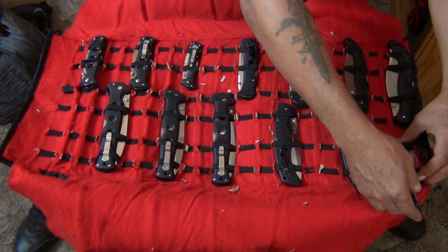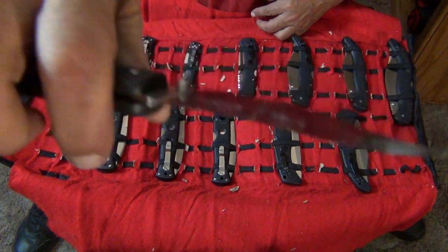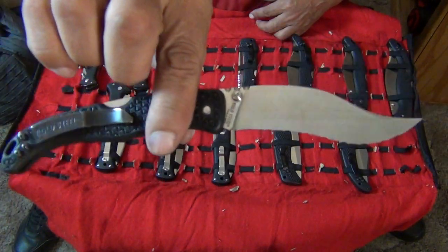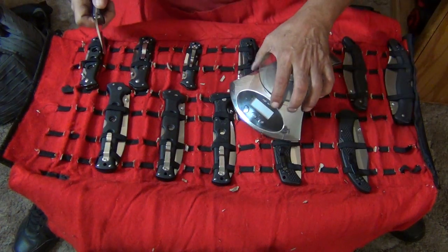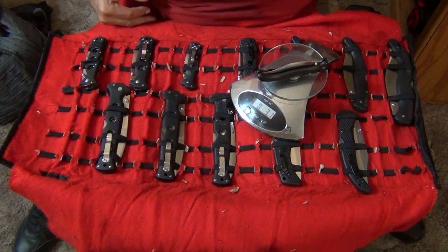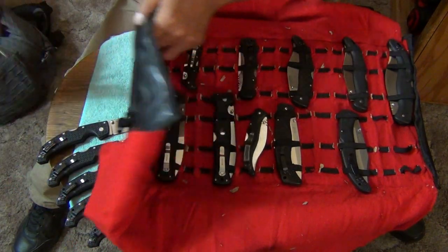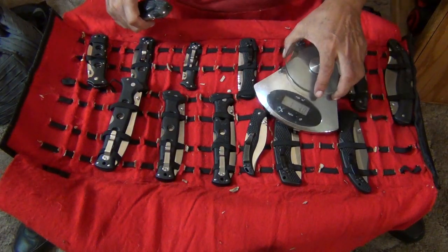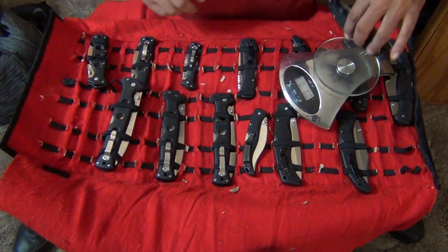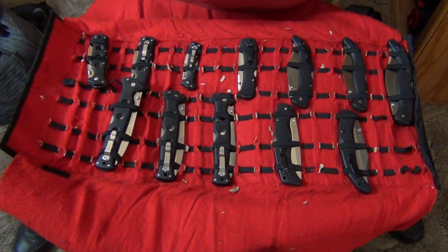Let's start off with this one, which is the one that I carried out of all these. I just like to carry this one. The little Vaquero. And these are super lightweight. Let's see how much these weigh. That's one thing that was cool about these, they didn't weigh anything. 3.1 ounces for a 4-inch blade Vaquero, compared to, let's just grab one of these, a modern Vaquero, 4.8 ounces, compared to 3.1, and it had the same length blade.